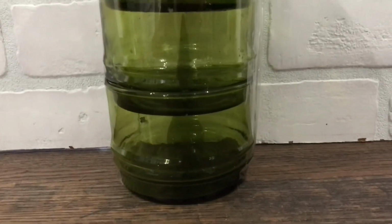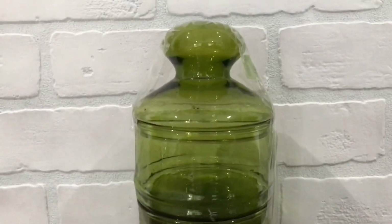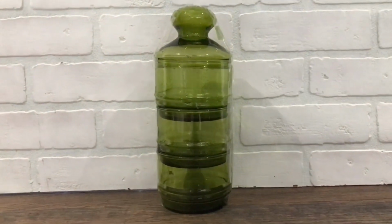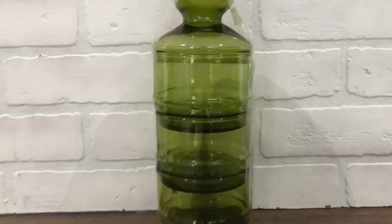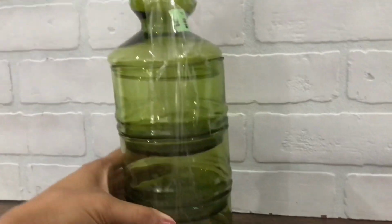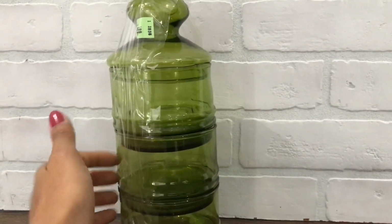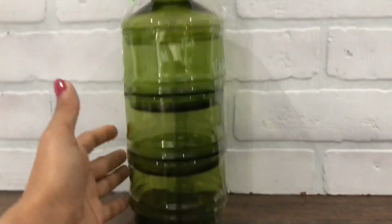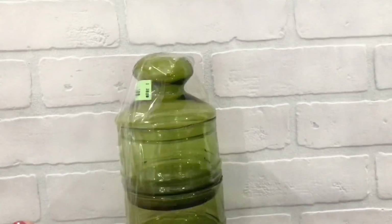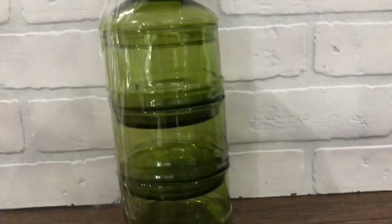I want to say it's vintage. It was $1.99 for this 4-piece tiered nesting glass jar canister set. It is a beautiful green color, and I'm a little bit torn as to whether or not I should get rid of it or keep it, because this is my color. Like, this is my color. I love this green in my house. So I'm debating. It's a beautiful set.